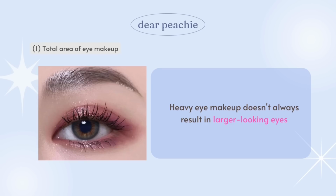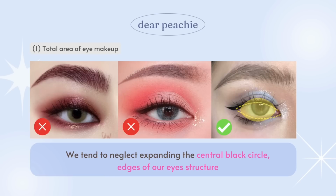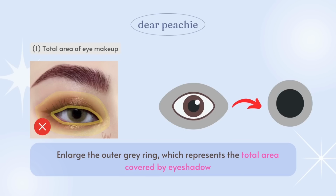So this shows us that heavy eye makeup doesn't always result in larger-looking eyes. It is common that we tend to neglect expanding the central black circle, which is the edges of our eye's structure. Instead, we inadvertently focus solely on enlarging the outer gray ring, which represents the total area covered by eyeshadow.